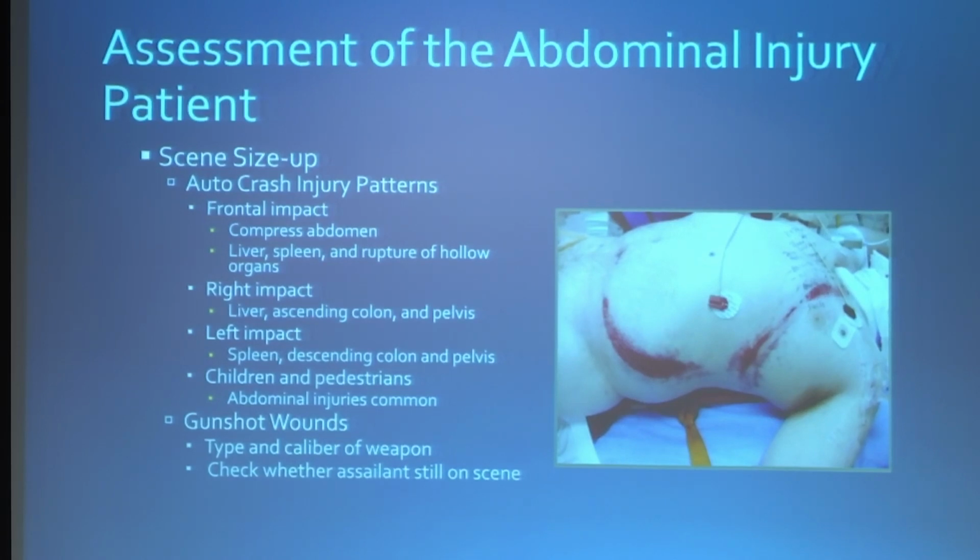Simple thought processes. Frontal impact of an auto compresses the abdomen: liver, spleen, hollow organs. Right impact, a T-bone, so right side: liver, ascending colon, and pelvis potential. Left impact: spleen, descending colon, and pelvis. Children and pedestrians, abdominal injuries are common. Gunshot wounds, it's nice to know the type and caliber of weapon, and obviously whether the assailant's still on scene, that's your safety.